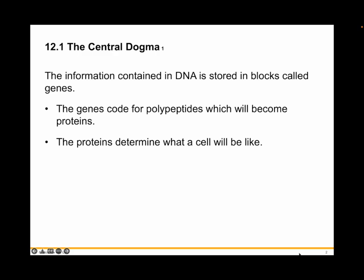Let us begin. The discovery that genes are made of DNA, discussed last chapter, left unanswered questions about how the information in DNA is used. How does a string of nucleotides in a spiral molecule determine if you have red hair? We now know that the information in DNA is arrayed in little blocks, like entries in a dictionary, and each block is a gene that specifies a sequence of amino acids for a polypeptide. These polypeptides form the proteins that determine what a particular cell will be like.